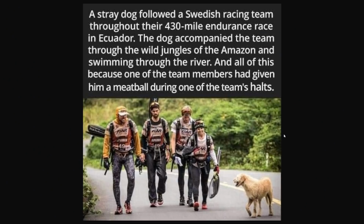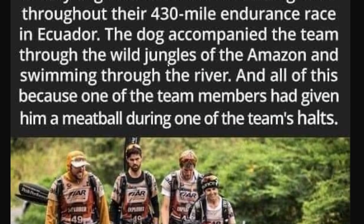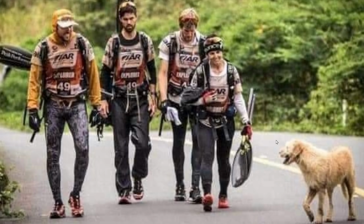A stray dog followed a Swedish racing team throughout their 430-mile endurance race in Ecuador. The dog accompanied the team throughout the wild jungles of the Amazon and swimming through the river. All of this because one of the team members gave him a meatball. Those damn Swedes and their meatballs. How do we know this dog isn't a Swede too? Maybe that explains everything. He specifically loves meatballs. Get this good boy in an IKEA or something. Let him work for that company.